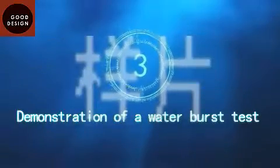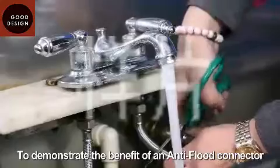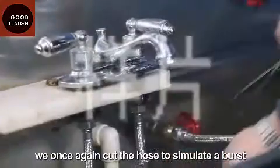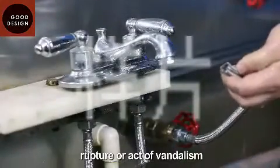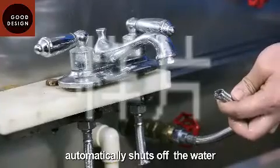Demonstration of a water burst test. To demonstrate the benefit of an anti-flood connector, we once again cut the hose to simulate a burst, rupture or active vandalism. However, this time, the anti-flood connector automatically shuts off the water.